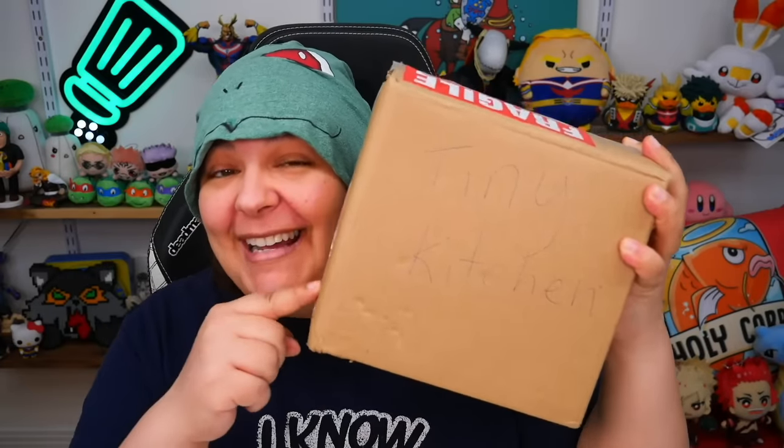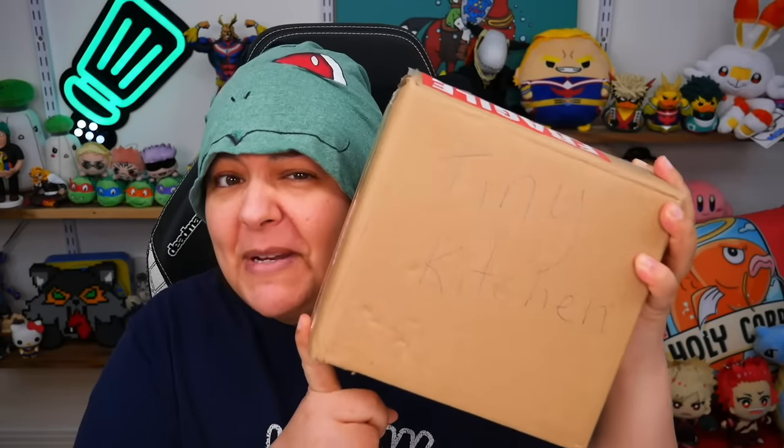Can you believe there's a tiny working kitchen in here? Yes, we have a miniature kitchen that actually bakes and cooks real food.